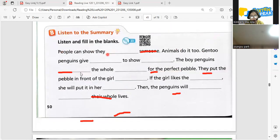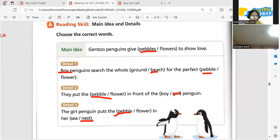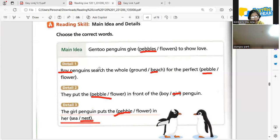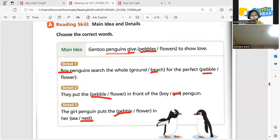Okay, so let's try this one. I think we don't have much time to finish this, so we will do this one next meeting. But before we go, I want you to read your answer one more time, okay? Let's read it one more time. Girl and boy penguins give pebbles to show love. Boy penguins search the whole beach for the perfect pebble. They put the pebble in front of the girl penguin. The girl penguins put the pebble in her nest.